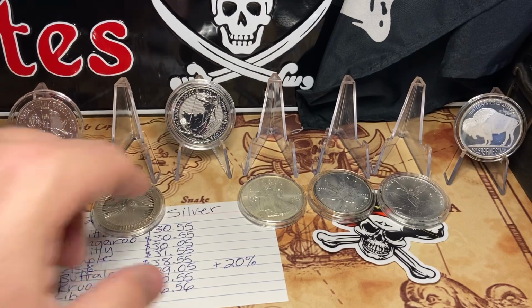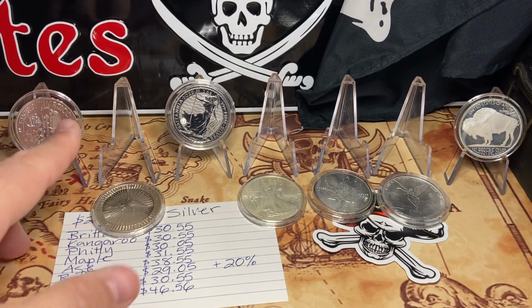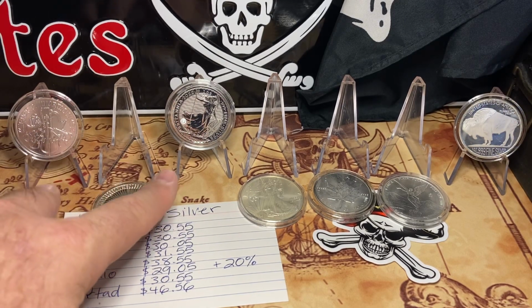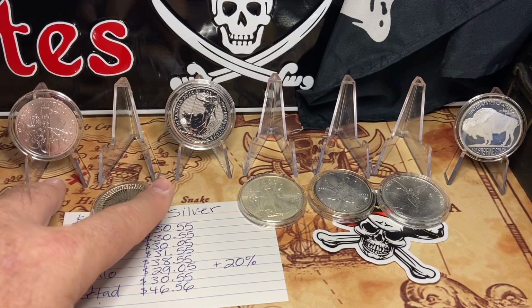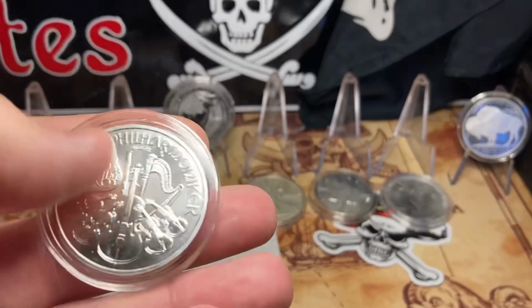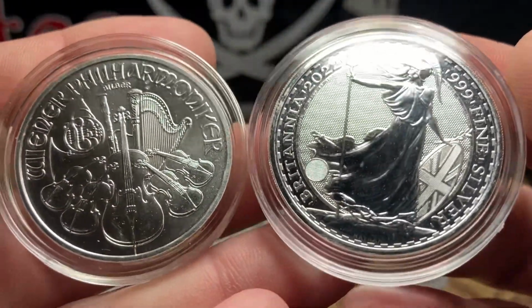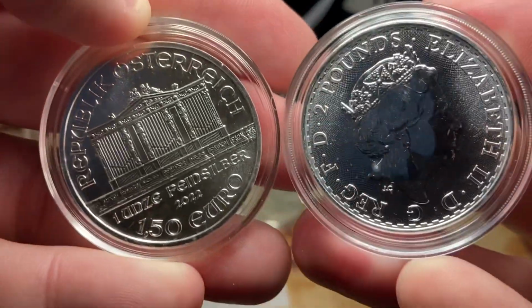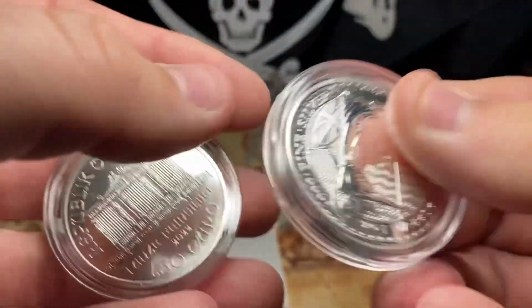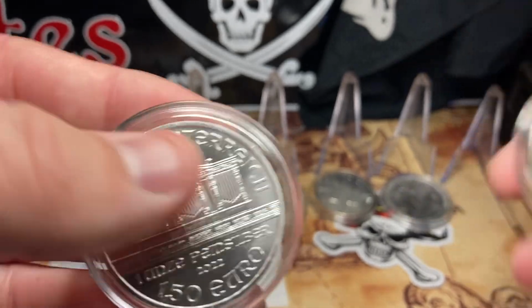And I'm torn here. Is a Britannia worth 50 cents more than a Philharmonic? I don't know. I don't know the answer to that. I think that ultimately they fetch the same price. So that's a tough one. I think, again, the Philharmonic is as recognized as the Britannia. Even though the Britannia is number 3 in recognition, I think the Philharmonic, for our purposes of resale, gets us where we need to go. I think if I'm talking value, I saved that 50 cents. Britannia down. That leaves us with these two guys.